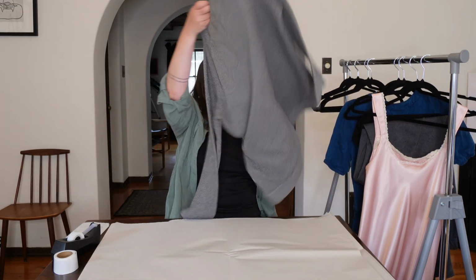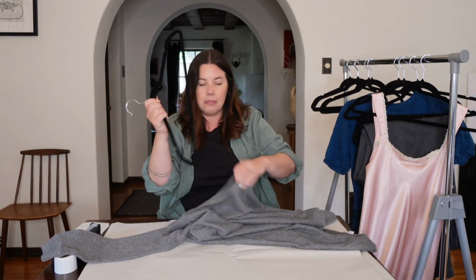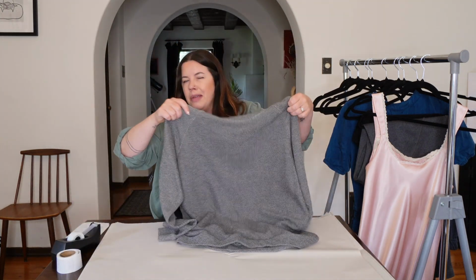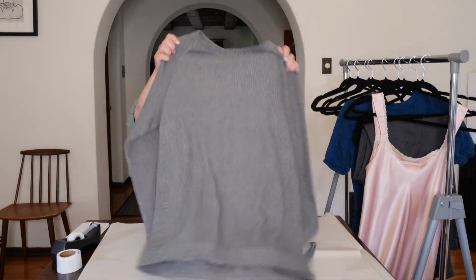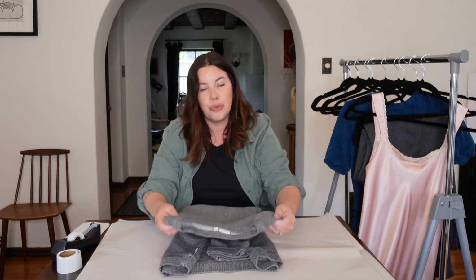So next up, this one was a new brand for me. This is a brand called Onia, O-N-I-A, and this is a men's sweatshirt, but I picked it up because I'm sure you can't really see the detail on this. It looks like a gray heathered sweatshirt. This fabric is very textured. It looks kind of like a dressier sweatshirt.